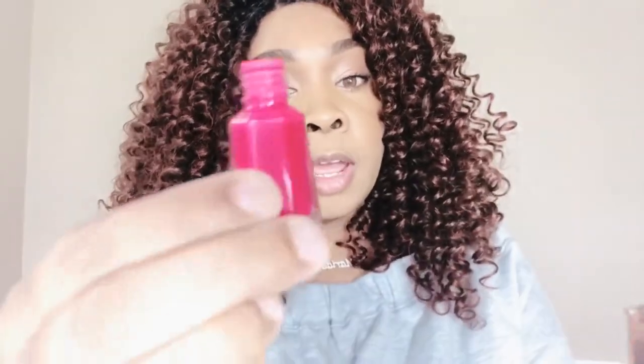So we're going to start with Unlocked, and I'm going to use my mirror here to put it on. And this is nothing new. You see what the applicator looks like, the doe foot applicator. You see what the bottle looks like, it kind of reminds me of a fingernail polish bottle. So I think it's very, very pretty.